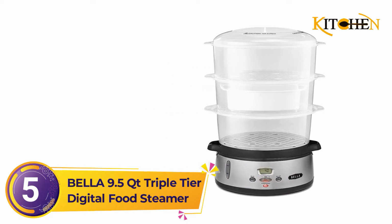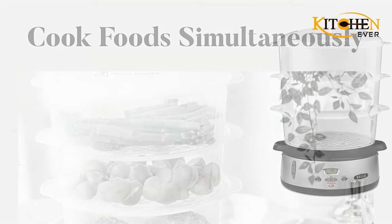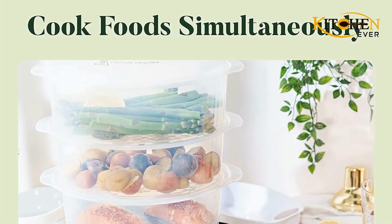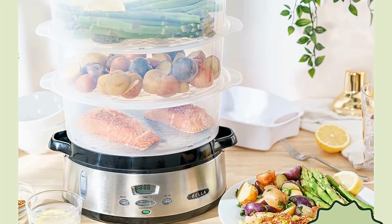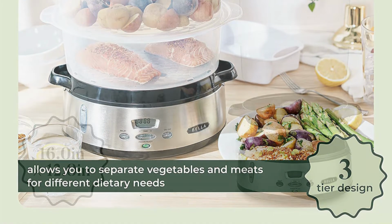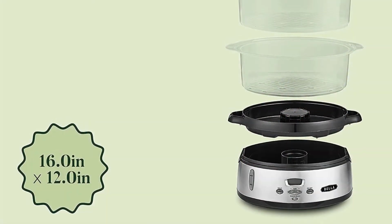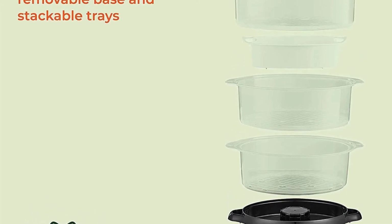If you are searching for a vegetable steamer, the Bella 9.5 Cutie Triple Tier Digital Food Steamer on our list is ideal for you. The Bella 9.5 Cutie Triple Tier Stainless Steel Food Steamer is the perfect and healthy way to cook your favorite foods. This health-focused cooking method shaves off the unwanted calories and unnecessary cooking additives and oils, helping you live a healthier and cleaner dietary lifestyle.